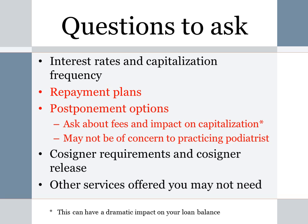Certainly also find out about cosigner requirements and cosigner release. This is where after a designated number of payments, you can apply to have a cosigner, if you have one, dropped off the account. And at that point, they're no longer liable for repayment of the student loan.